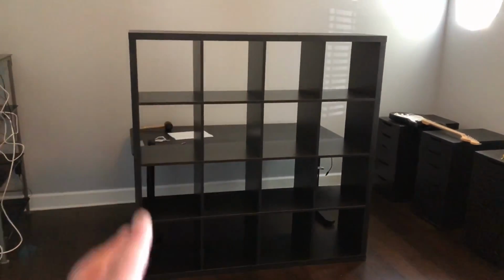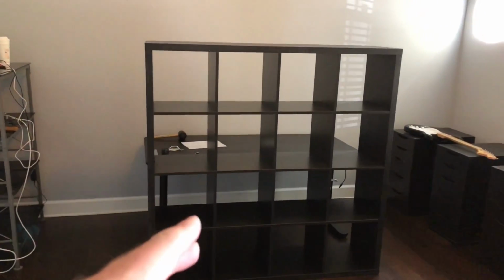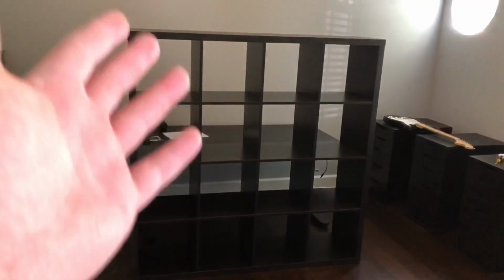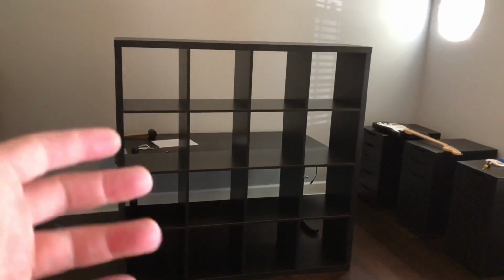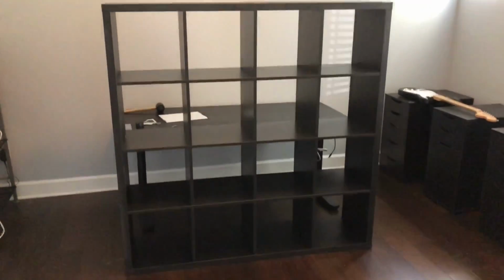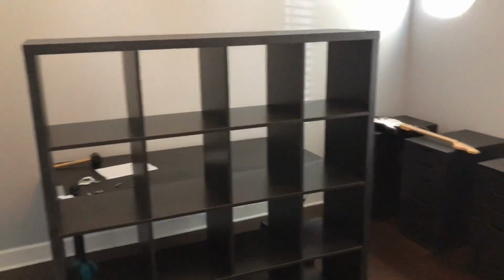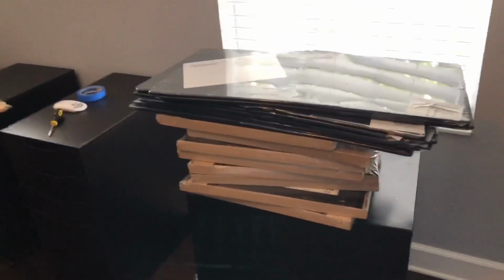Now the cool thing about this Kallax system is it's completely customizable. You can get it in all different shapes and sizes, and it works with a ton of other stuff. It's also modular. You can put in cabinets, additional shelves, glass units, lighting, bins, sliders, whatever you want to do with it. They just make it modular so you can customize it to fit whatever need. So let's get it up there, and now I need to build all the cabinet units.